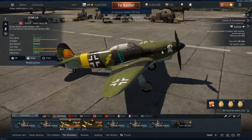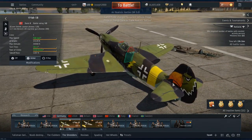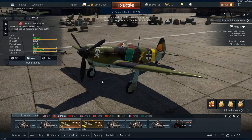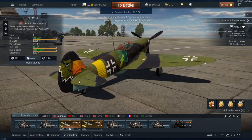The German Yak is, well, I've personalised it a bit, as you can tell. I've put Thunderbolts on it, I've got the Eagle Head, which used to be my old decal, and I've put a skull and bombs on the nose. Just because it makes it my own aircraft.